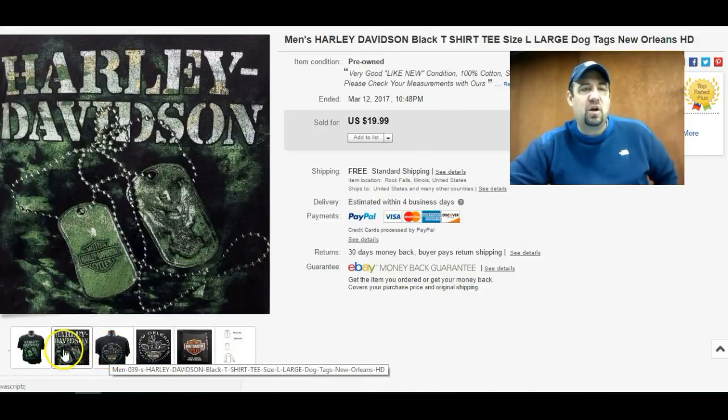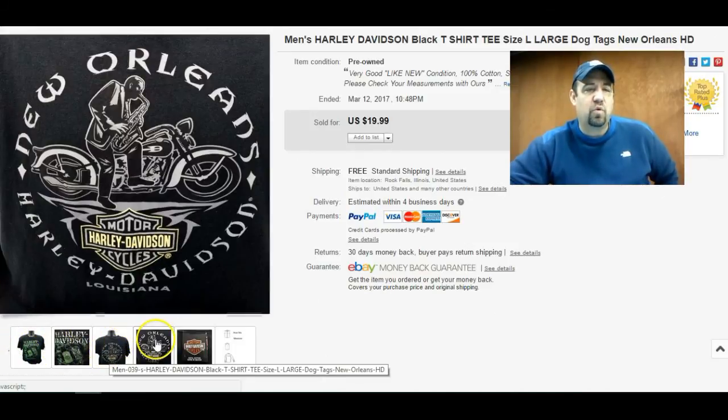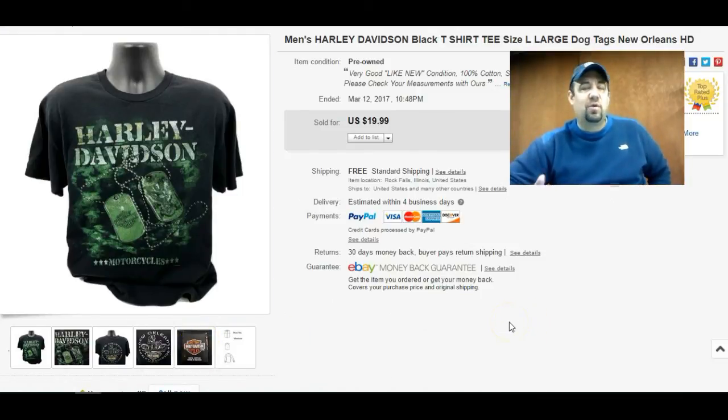I had another one with the dog tags on it. I forget where that one was, that I got that lot also. But it's kind of neat, like I said, with the Harley and the dog tags, New Orleans, Harley. So hopefully that's going to work out for that guy. I think the guy said it ran a little small. I do include the measurements, but you just never know.